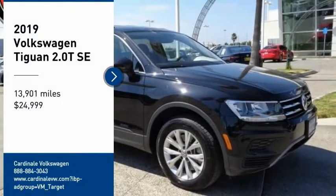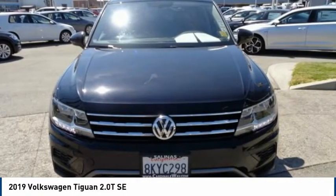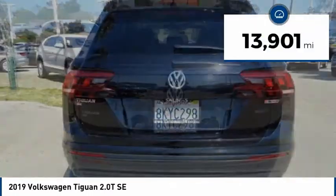Looking for the right vehicle? Check out the 2019 Tiguan. With Volkswagen Tiguan, it's good to be turbo. Turbo with class, and is priced below $25,000. This vehicle has less than 15,000 miles.